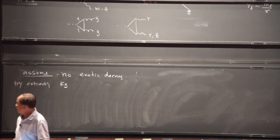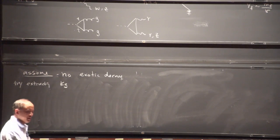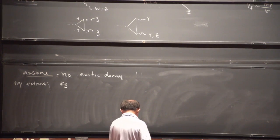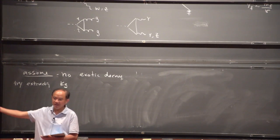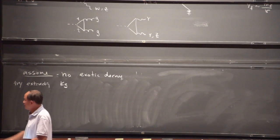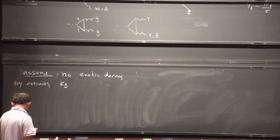Okay? I'm going to try to extract this coupling. Yes, it's easy. I measure the total production rate. Unfortunately, you cannot. Again, we haven't seen many decay modes yet. In particular, we haven't seen the BB mode yet in this production. So we're missing most of the rate in this channel. So you cannot do it like that.